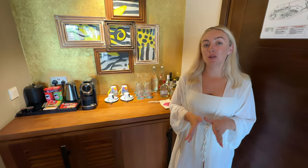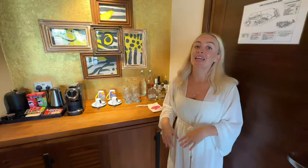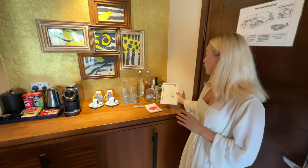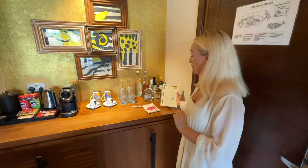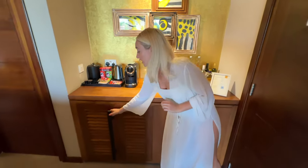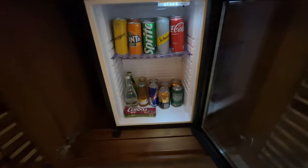It depends which meal plan you're on. If you are on all inclusive, everything is included and replaced daily. And if you're on full board, you've got the prices of all the wine, beers, everything is right here. And then the last thing, you've got your fridge right here, which has some drinks and also some snacks.